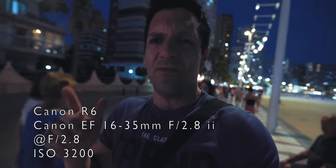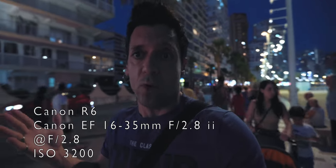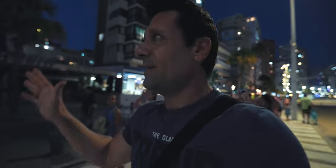And right now, for example, ISO 3200, and I'm using the Canon EF 16-35mm f2.8 at f2.8, of course, with the regular adapter. And besides that, I brought another lens, which I'm gonna try in a bit. Now ISO still 3200, because I think I got more light. I mean, it's low light conditions, even though there are so many street lights, they're pretty dim.